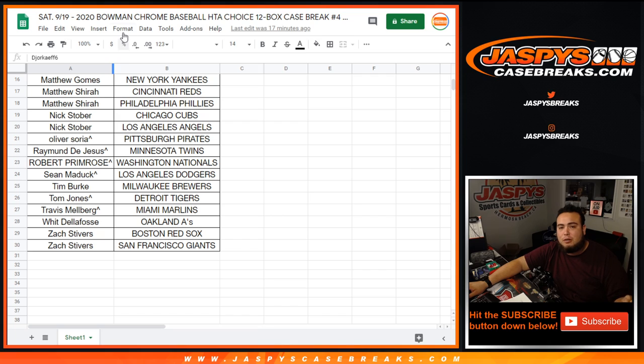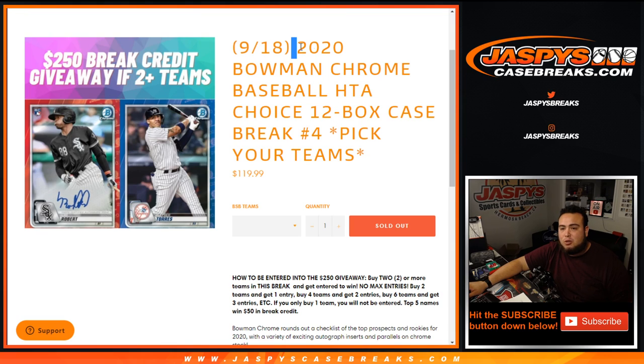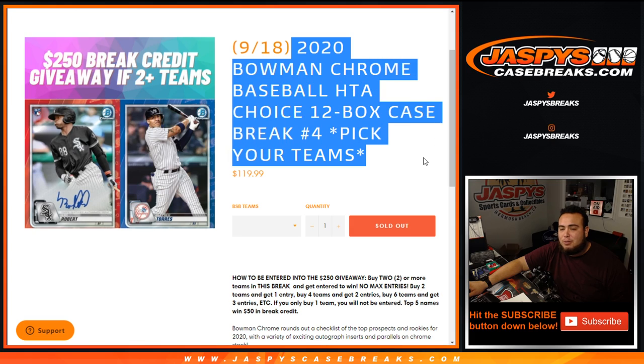and Jumbo number 4 or Hobby number 4, sorry. So this is 2020 Bowman HTA Choice 12-box case break, Pickertine's number 4.